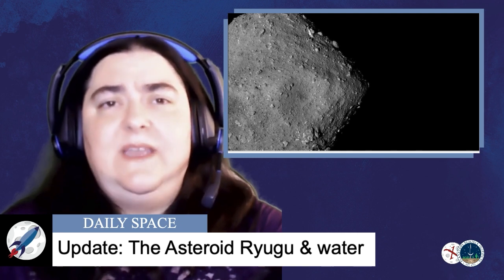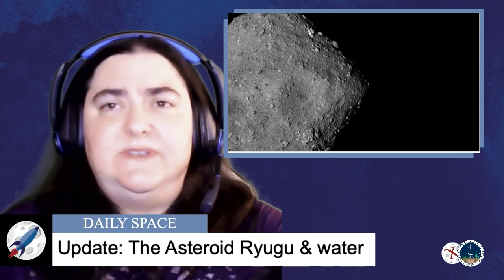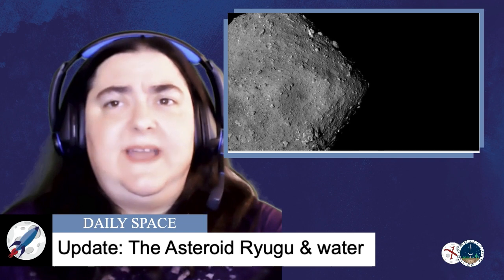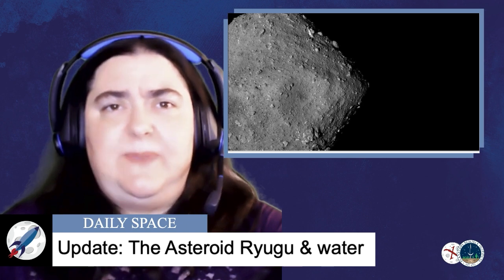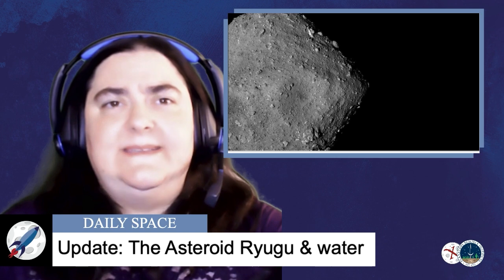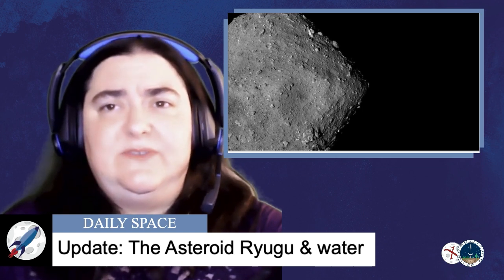In fact, one of the reasons Ryugu was chosen as a sampling target for Hayabusa 2 was the assumption that Ryugu was a particular type of asteroid that had water-bearing minerals and organic compounds, the kind of asteroid that is the parent body for meteorites bearing carbonaceous chondrites that brought water to Earth. Instead, Ryugu seems to have lost its water at some point in its history.